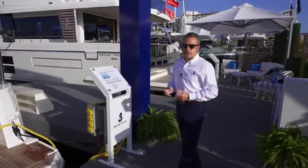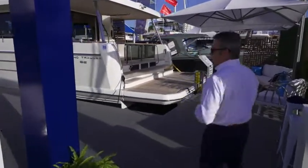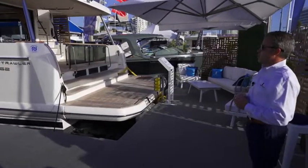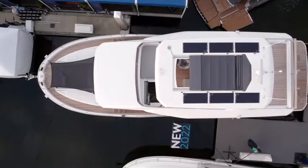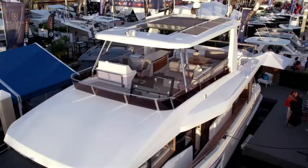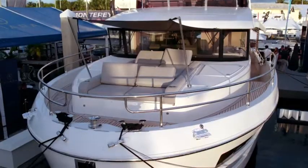We're very excited to launch the new Grand Trawler 62 from BENETEAU. It is the culmination of a lot of core competencies that BENETEAU has. We've built over 1,300 trawlers in our Swift Trawler lineup, and now our new flagship, the 62, is a real next step in the evolution of cruisers looking to really get away from it all.